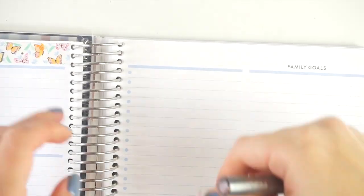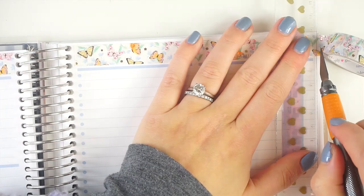Then anyways, next we're on the main dashboard spread, as I think of it. And again, I just went with the butterfly washi again. Can't go wrong with that. This has a recurring calendar.